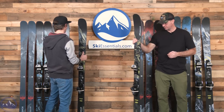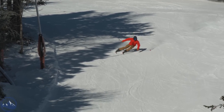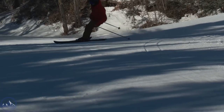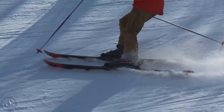Moving on to the 94. Bob, you skied this thing all morning today. All morning and pretty much all last week. I split my time between Anomaly 88 and Enforcer 94 last week. So as I have spent more time on the 89 and 99, what do you think?